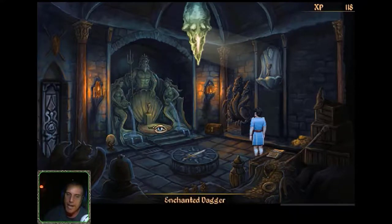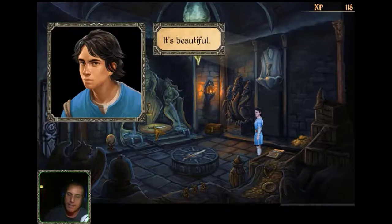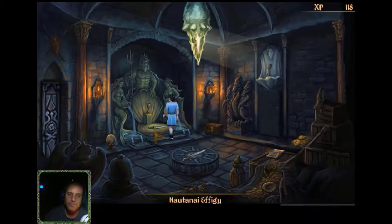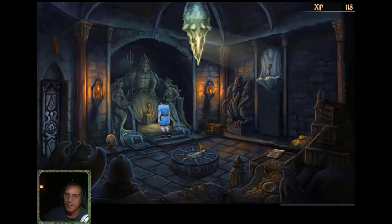In order to get this magical dagger... This must be the enchanted dagger the priestess mentioned. It's very beautiful, but we can't grab it because every time we reach out to grab it, it disappears. I can't take it. It's an illusion. What trickery is this? All right, then.